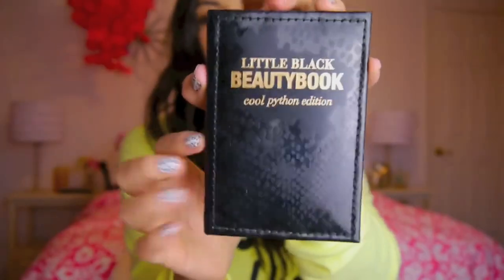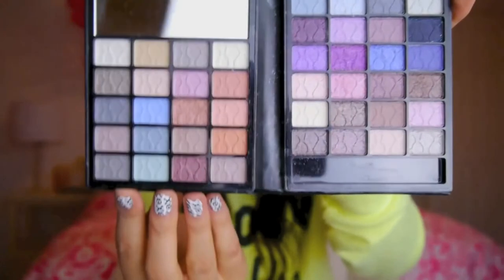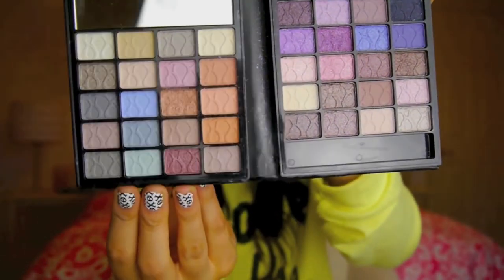And then for eyeshadow in September, literally, I have been using these palettes like crazy. They're the Elf Little Black Beauty books, and I got them at Target, of course. Where else, guys? So this is the first one that I discovered at Target. So when you open it up, it basically has a huge variety of different eyeshadows. And I was actually surprised when I found out that the quality of these shadows is incredible. They're very pigmented, and I think this palette was like $5 or $10. It's either $5 or $10.